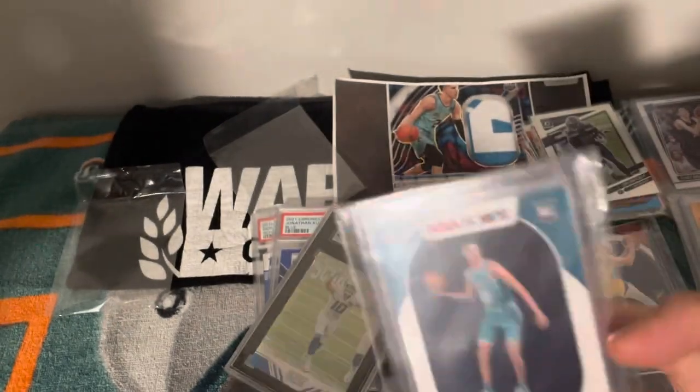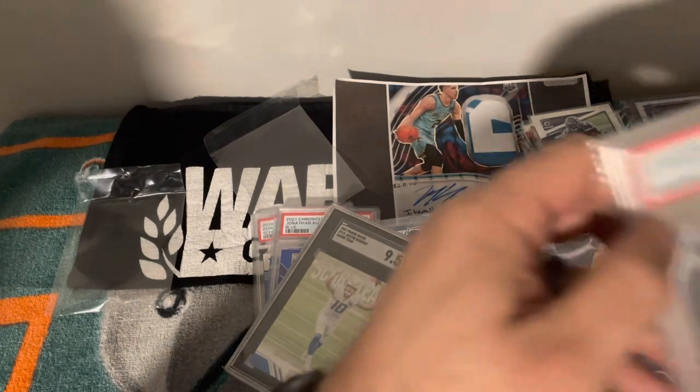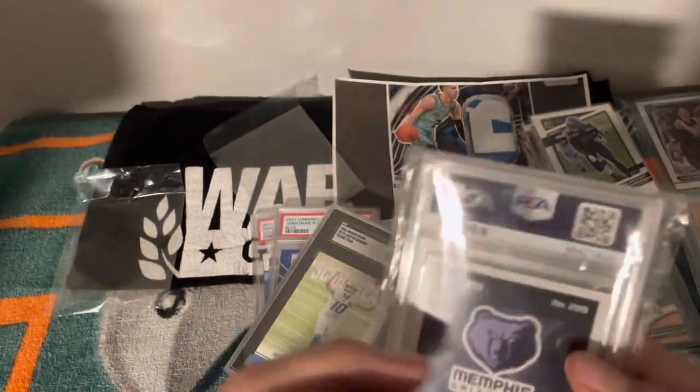Look at this. NBA Hoops rookie card. I'm sad. Wow. Rookie card. Look, somebody broke that open. No, it's okay. It's a little scratch. Ja Morant, PSA 10, 2019.